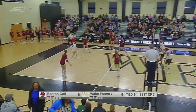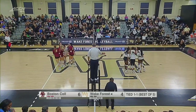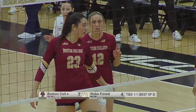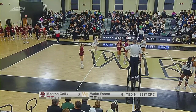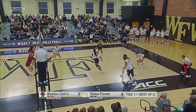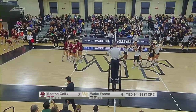Emmy Gogar with the serve. Short set, and it sneaks over for Haggerty. So Boston College up 3. Bit of a response after that second set. And we have Schroeder in this second set as well. She notched 14 kills. Baker, what a short swing. Set up, and Dior. Whew, Charles with the kill.